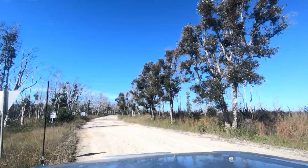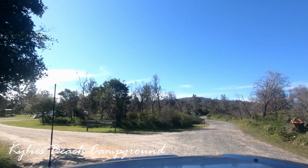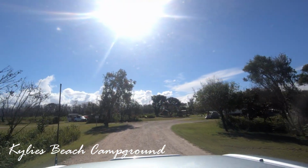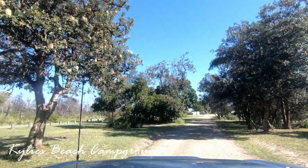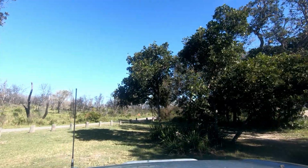Campsite at Diamond Head, and it seemed to be the most popular campsite at Crowdy Bay National Park. However, rather than staying at Diamond Head, we headed an extra 4 kilometers down the road to Kylies Beach Campground, which was a lot quieter and still had your basic toilets, showers and bins.